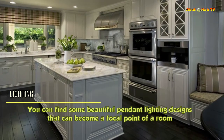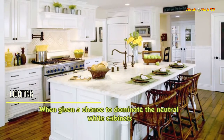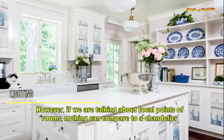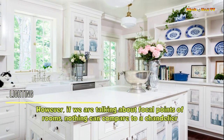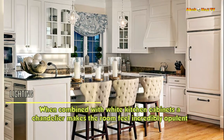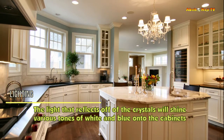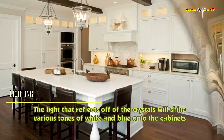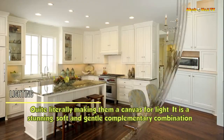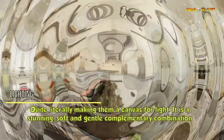You can find some beautiful pendant lighting designs that can become a focal point of a room when given a chance to dominate the neutral white cabinets. However, if we are talking about focal points of rooms, nothing can compare to a chandelier. When combined with white kitchen cabinets, a chandelier makes the room feel incredibly opulent. The light that reflects off of the crystals will shine various tones of white and blue onto the cabinets, quite literally making them a canvas for light. It is a stunning, soft and gentle complementary combination.